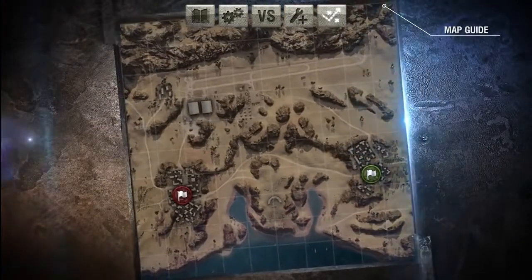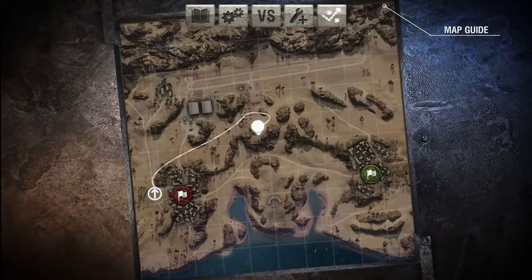On the open map, Airfield, you may control the center of the map by getting to the comfortable position in E5. This position will cover you from enemy artillery, and you can easily support your allies in the center of the map by shooting enemies below you, using your great gun depression angles.